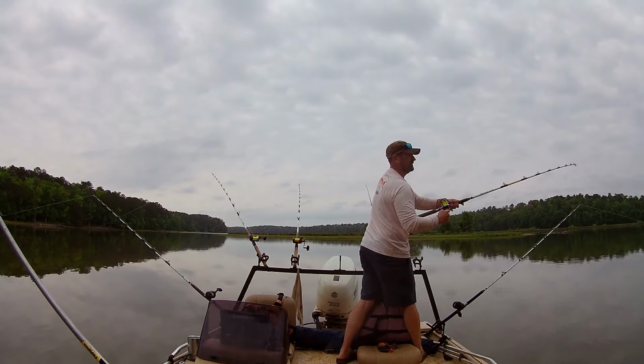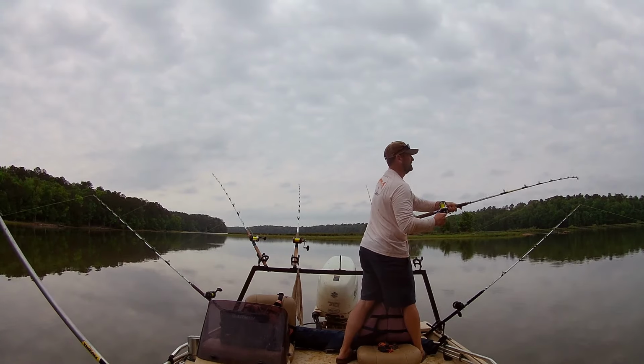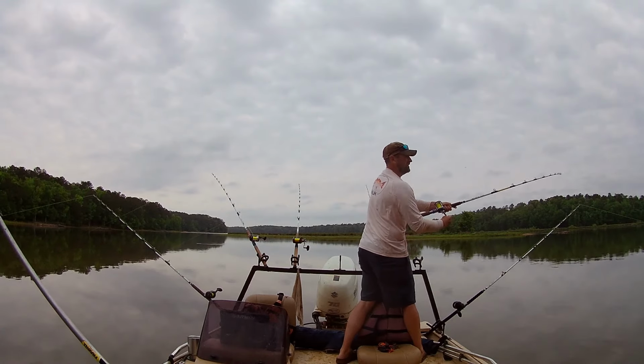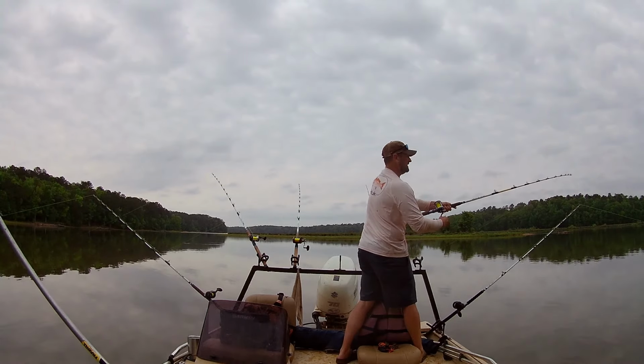Well, we're hooked up with something. Let's see if we can keep him on. I don't know what it is yet. It picked up the bait and swam right at me with it, so I just kind of let it eat it. We'll see.